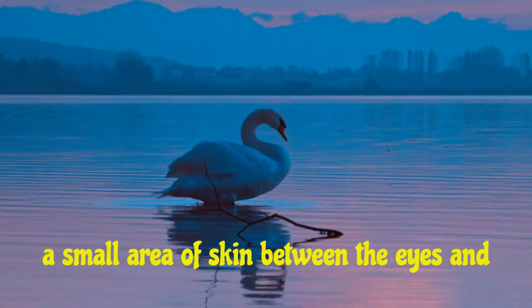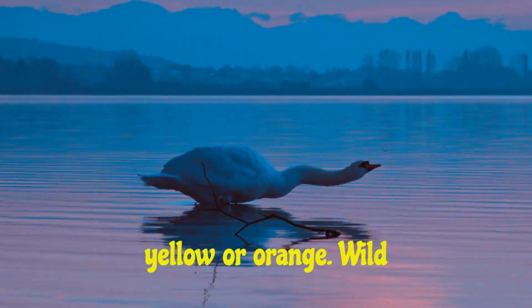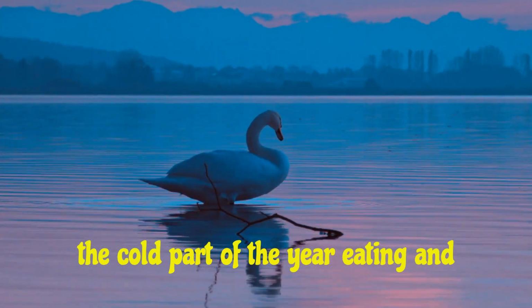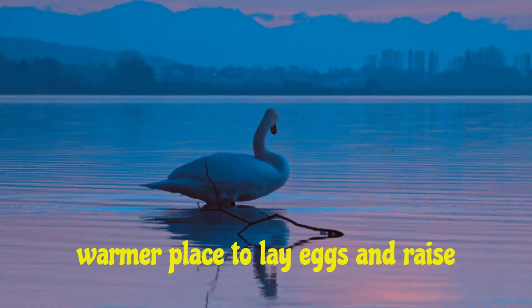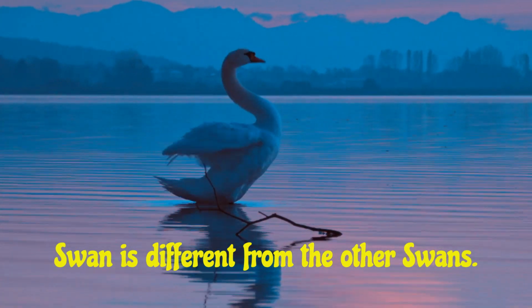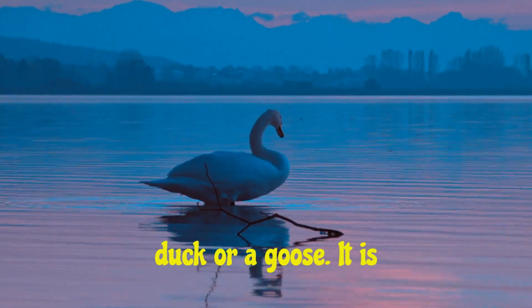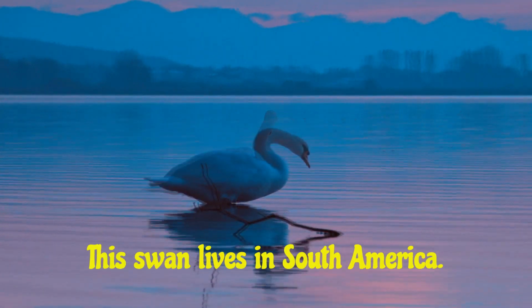They also have a small area of skin between the eyes and beak that has no feathers. This area can be of different colors, such as yellow or orange. Wild swans migrate. They spend the cold part of the year eating and getting fat in one place and move to a warmer place to lay eggs and raise chicks. The Coscoroba swan is different from the other swans. Some scientists think it is more like a duck or a goose. It is smaller than the other swans. This swan lives in South America.